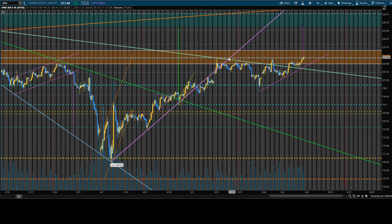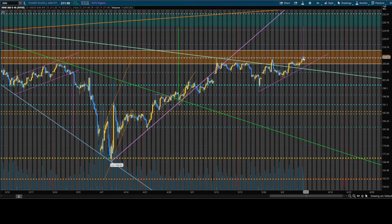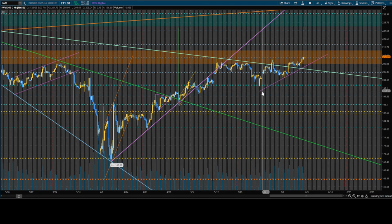Now, if we take this key level here and we add it to this upward sloping trend line right now, we essentially get an ascending triangle whose pattern target would also be targeting basically the same level as that big bullish megaphone. So I think there's a lot of reasons to potentially be bullish on IWM for it to at least go up to this 225 to 226 level.